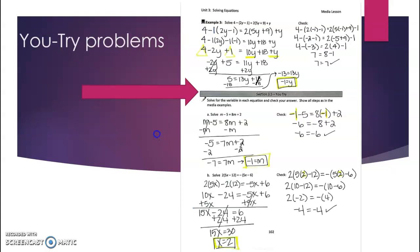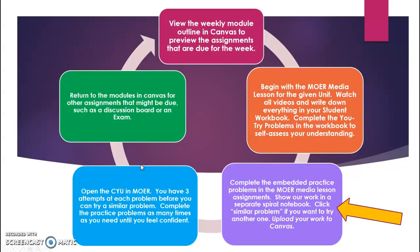After you take notes on the media lesson, there are some you try problems where you'll pause the video or the video will end and then you'll get to try some problems on your own. And then once you're able to complete those you try problems, you'll have the best confidence because you'll understand that you watched the video, you took notes, and then you tried some problems on your own, and now you understand it all and you're ready to move on. But again, you're still showing your work, checking your work, and everything is nice and organized.